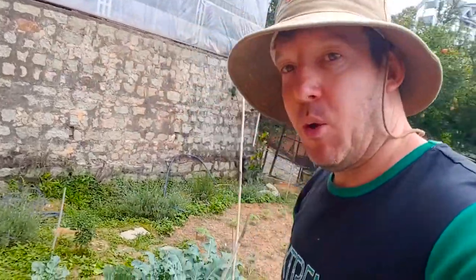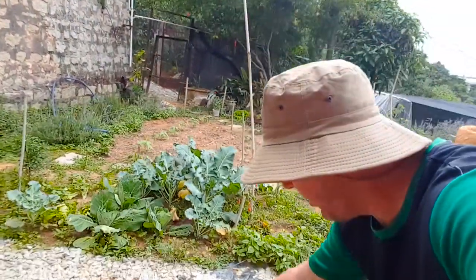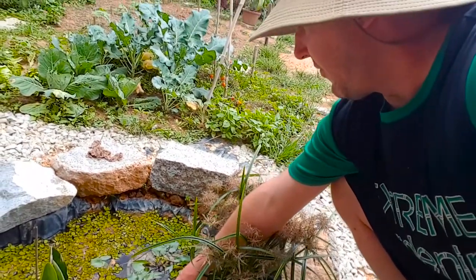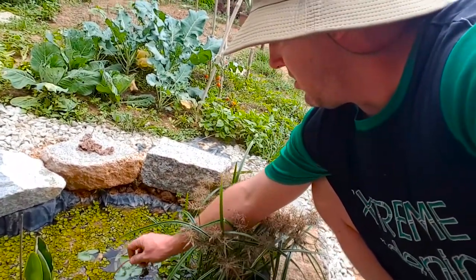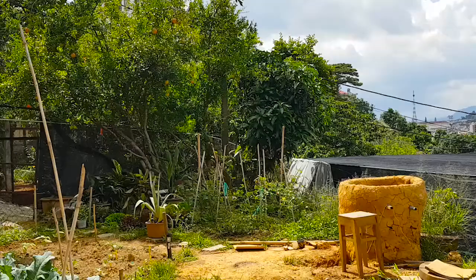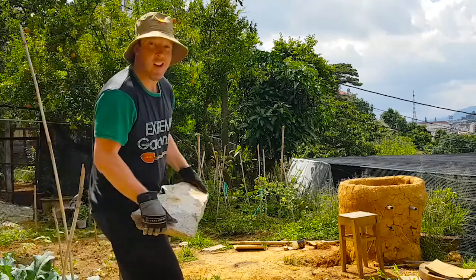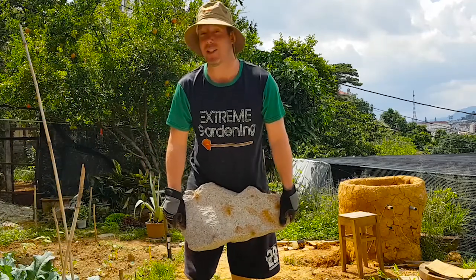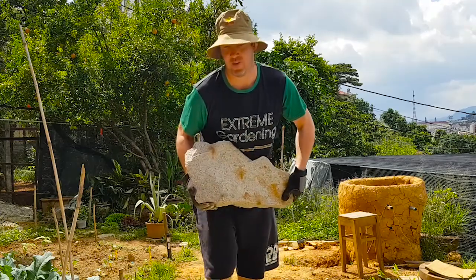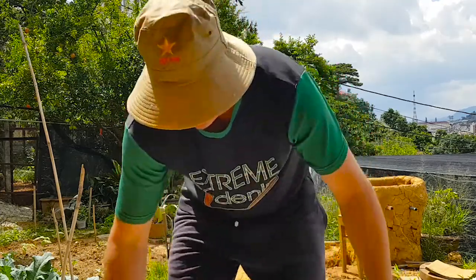The pond's looking good. We stole a water lily thing from billionaire uncle. That's this little guy down here. With the exception of that one, he seems to be doing quite well. I forgot to mention, we cleaned out the pond upstairs the other day, and I've got a whole bunch of new rocks. Excited about that.